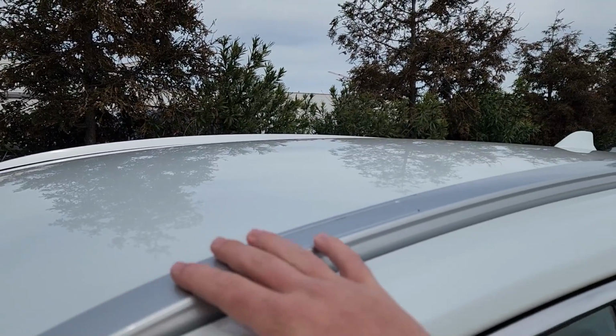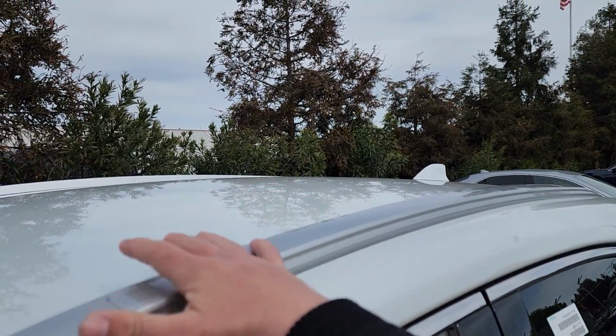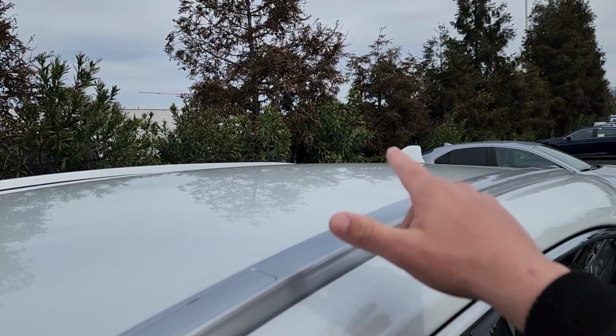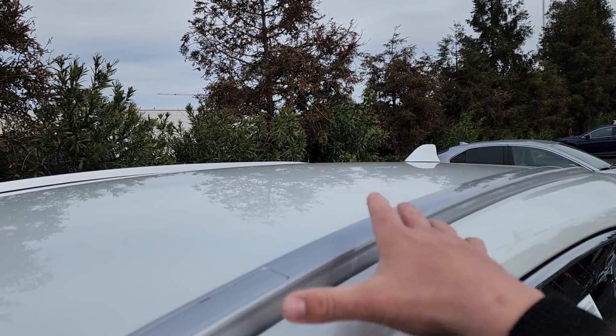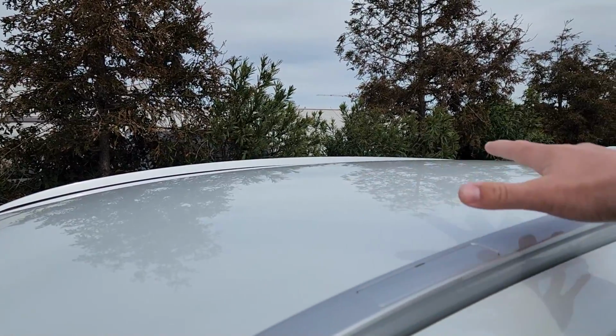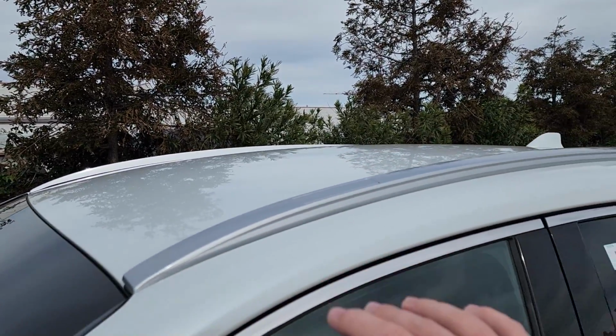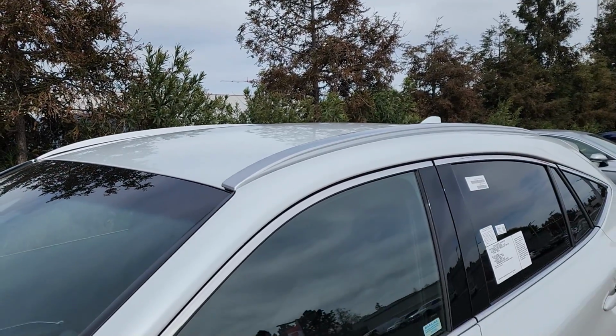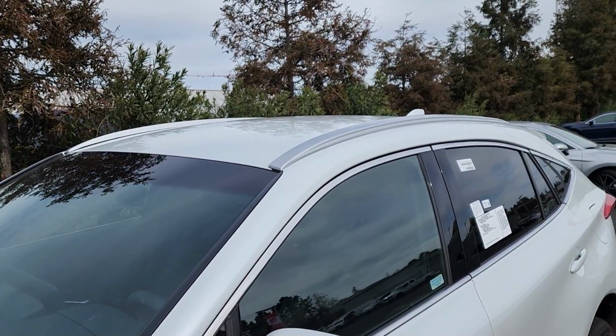Moving up to the top, there's these silver roof rails where you can mount crossbars or any other objects that you want on top of your Venza. Back there, there's also a white shark fin antenna to color match to the body paint of this Venza, and you can see that there is no sunroof here on the XLE. If you do want the Stargaze panoramic sunroof, which is available on the Venza, you'll have to go for the limited model or the XLE Nightshade edition.